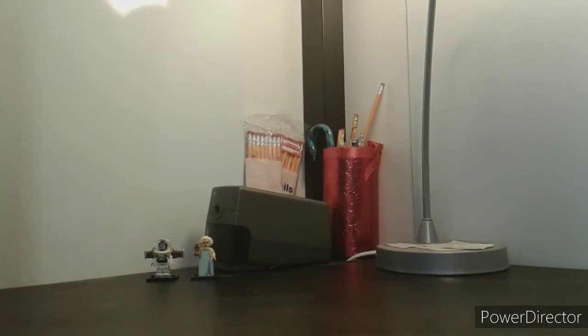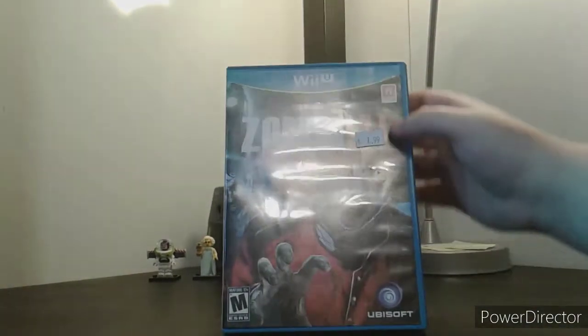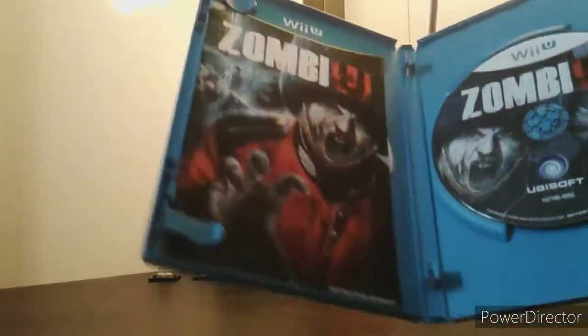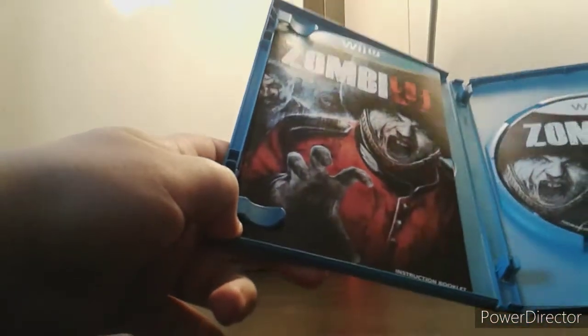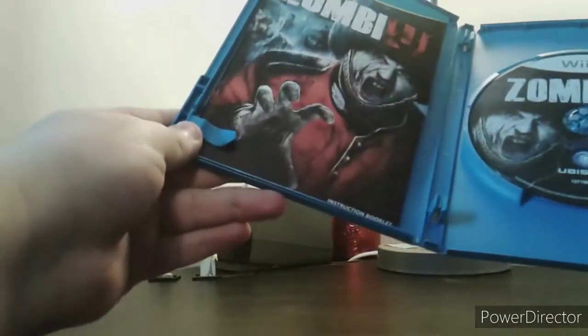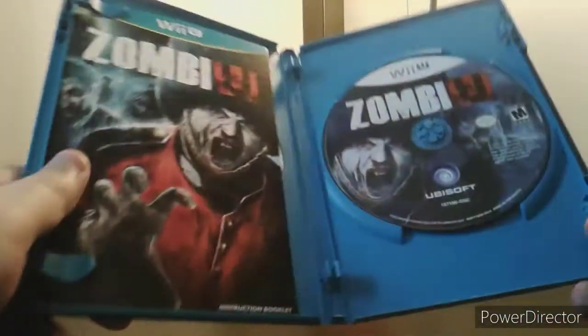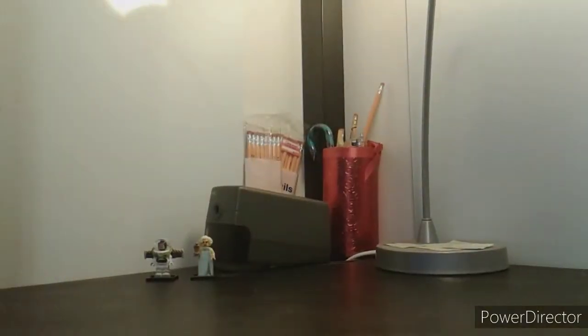Yay! And then next is Zombie U. Definitely one I've always wanted to get. I've heard great things about this, especially because this was one of the standout launch titles for the Wii U. It's really good. You get to shoot zombies and deal with zombies, like in other horror games. So it is complete inside here.